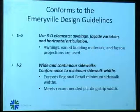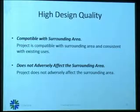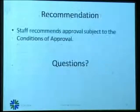Wide and continuous sidewalks conform to minimum sidewalk width, and these plans do that by clearing the promenade, effectively does this. And staff finds this to be of high design quality that's compatible with the surrounding area and does not adversely affect the surrounding area. So staff recommends approval this evening. The applicants are available to answer questions. They also have a presentation, and I'm also available to answer questions.